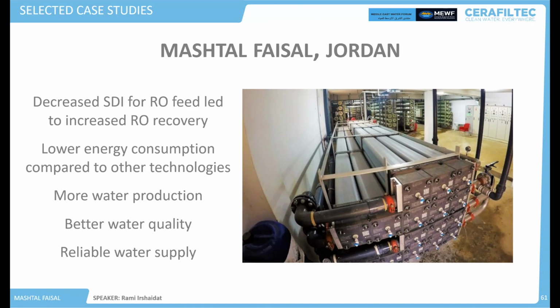We also had a 4th plant for microbiological removal, E. coli in particular, that was in the Zarqa area. We also got great results. So as you can tell, we have a wide spectrum of use of flatbed sheet ceramic UF membranes. And we have been able to be successful in all of them.